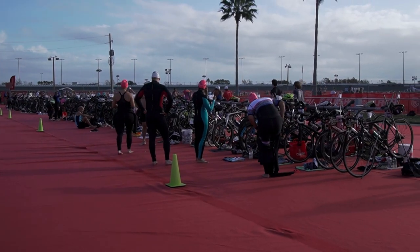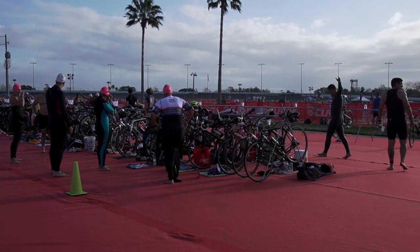Now, where we are now, this is the transition area. So Travis will run 1 mile to his bike. He'll get on the bike, he'll ride, I think it's 13 miles, which will be a handful of laps around the track. I think it's 4 laps. It's a 3 mile loop. 5 laps. 5 laps, thank you for the correction. And then he will do like a 5K run, which is another lap or so around the track to finish.